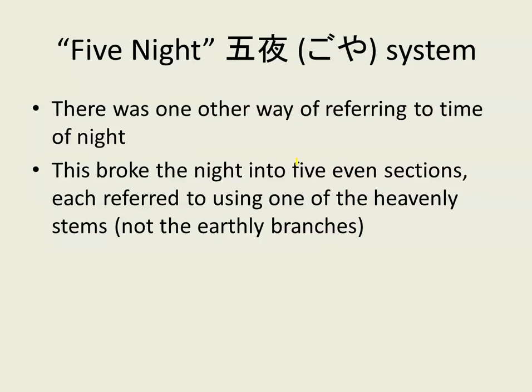That's called the 5-night system, the Goya system. And this is one other way of referring to only nighttime, only hours during the night. So this doesn't cover the full 24-hour clock. This system broke the night into 5 even sections, and each one was referred to using one of the heavenly stems, not the earthly branches.